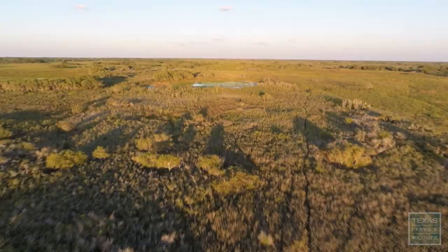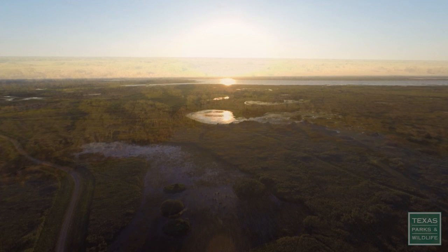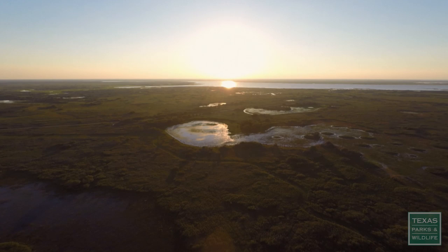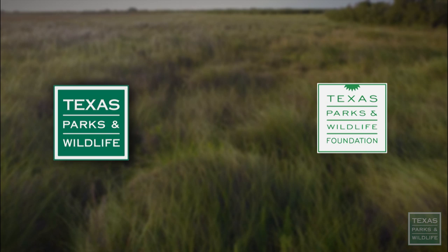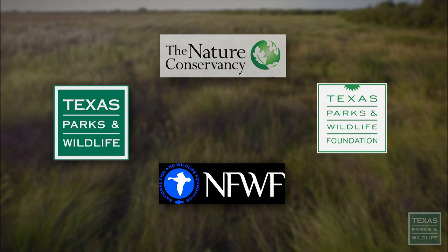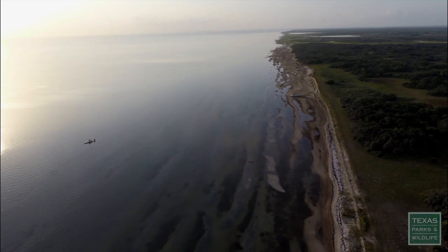We couldn't have done the Powderhorn Ranch project without the Texas Parks and Wildlife Foundation. This is a very entrepreneurial, innovative, public-private partnership, really the precedent for the future. Certainly a public entity couldn't do this by itself. Thanks to the extraordinary efforts of the Parks and Wildlife Foundation, who put together this public-private partnership with huge seed funding from the National Fish and Wildlife Foundation, the Nature Conservancy, and the Conservation Fund, who were able to help put the deal together, and many donations from a wide variety of donors, big and small, we were able to see this dream realized.